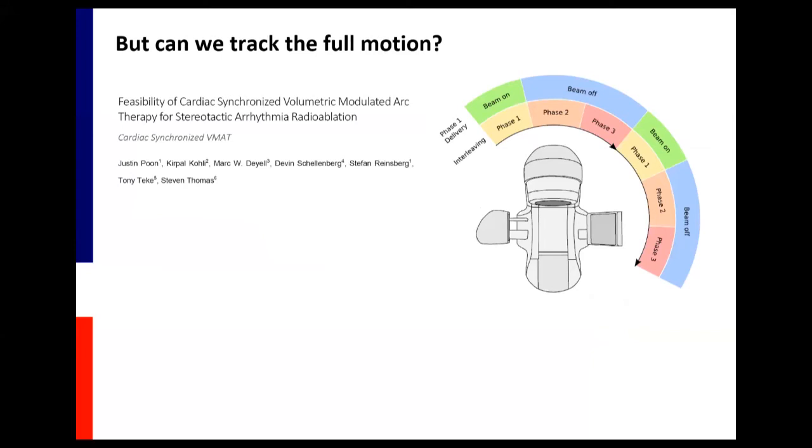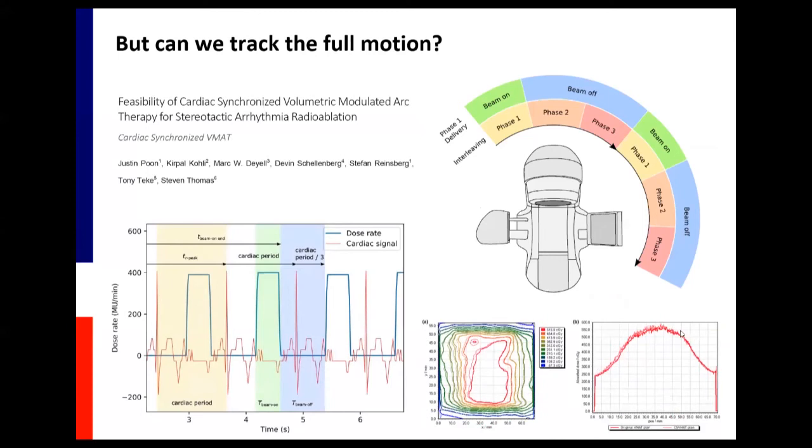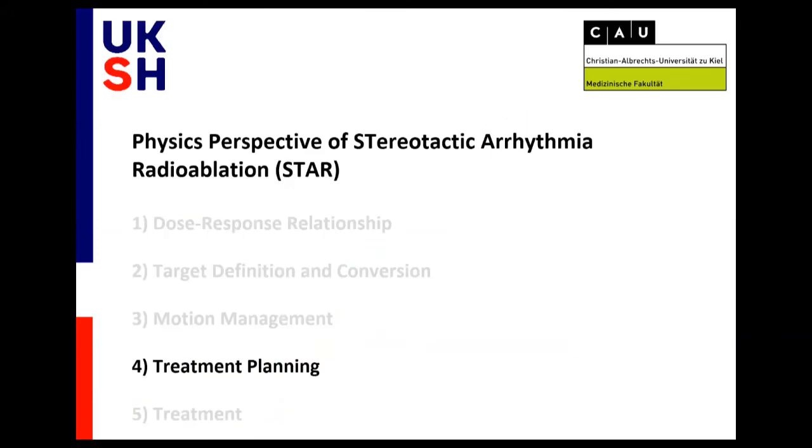Now, can we do everything? Can we track even the cardiac motion? Yeah, we can. There's a group in Vancouver that did that. They actually gated the beam for the cardiac signal, including the respiratory signal. And so if you're interested, I can refer you to that paper from Justin Poon. And they even demonstrated that they can treat it statically and with a gated delivery based on the cardiac ECG signal. So that's really interesting, but the question is, do we really need that? So I'm not 100% sure we do. It's nice if it works in the future, but I don't think we really do. I think we treat most of our cases are really low motion there on the cardiac side.